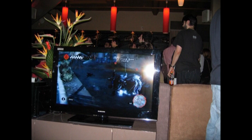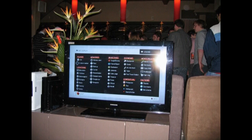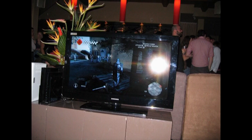Yeah. In these screens, this was the legend, which had everything for the map. As you can see, there's a lot more on the map, a lot more than the first Assassin's Creed. There's a lot more to do.